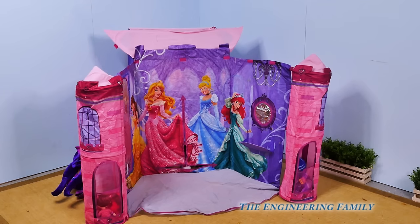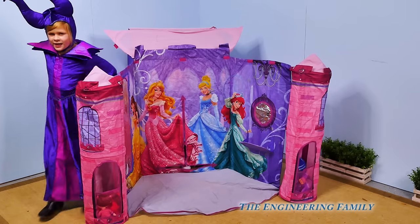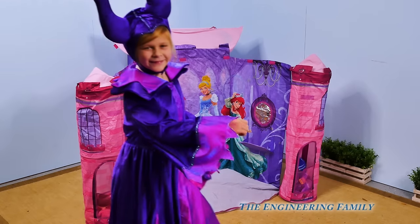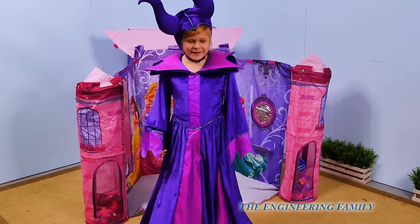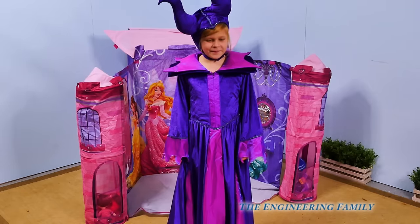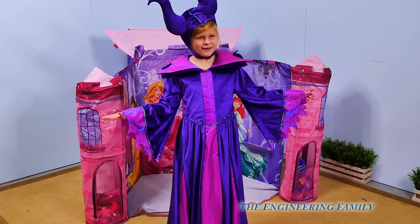Hi everybody at home, it's a super cool princess castle. I wonder who's gonna come and join us. Did somebody say castle? It's Maleficent! Oh boy, it's Maleficent! Maleficent, what are you gonna do with this princess castle? Of course, rule it. Rule it, huh?